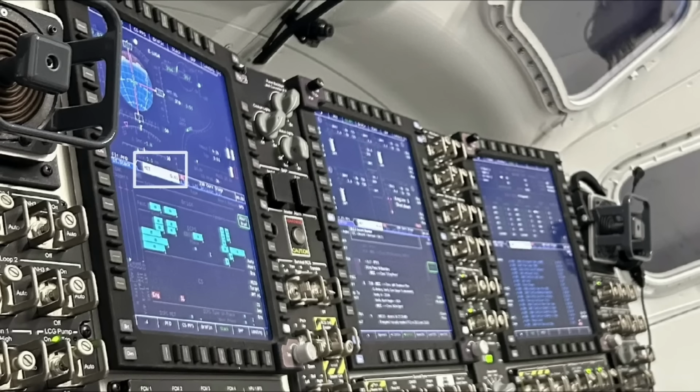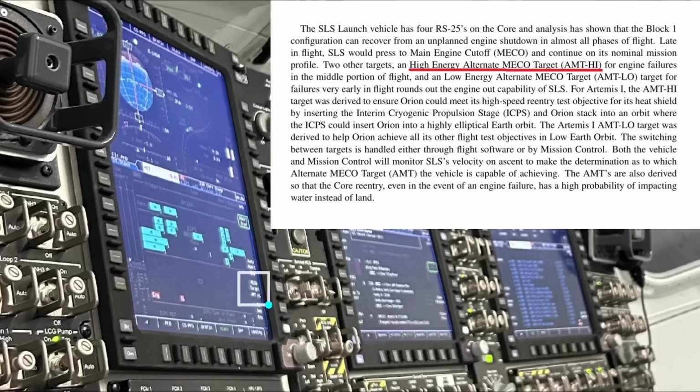Just above that, we can see the engine lights for the core stage, and one of them is out, indicating that one had shut down early. You can also see to the left that the T-MECO has been adjusted to what looks like 9 minutes 35 seconds, versus a more nominal 8 minutes 15 seconds or so. And below that, the time left in the burn, the time to go, or TGO, of 3 minutes 52 seconds. Below that, we can also see that an AMT high, alternate MECO target, has been selected.